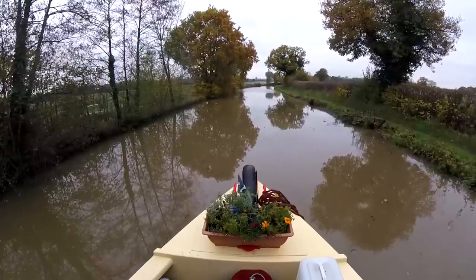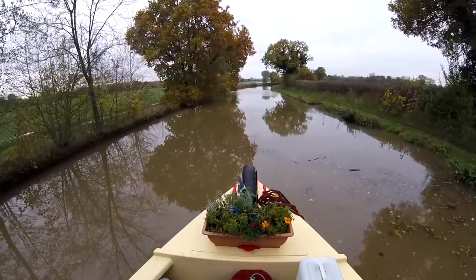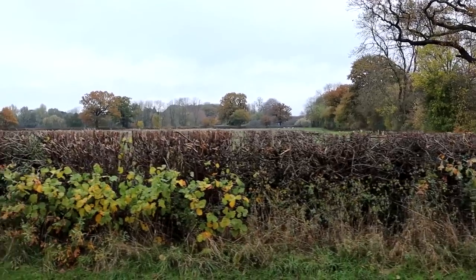This is a beautiful section of canal leading up to Polesworth, but there's no real good parking until we get to Alvecote, really. And we don't want to moor up in Polesworth because there's a lot of dog walkers there.